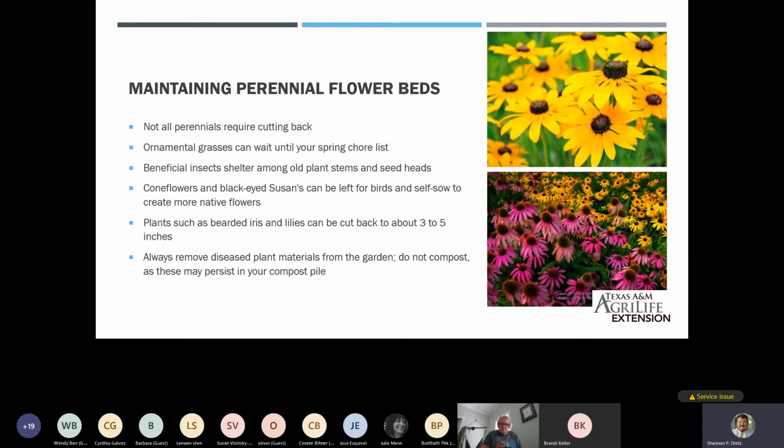A lot of the ornamental grasses are making their seed pods or seed plumes now. They're very wispy, I guess, in the wind now, which is really, really attractive. And so you can definitely keep those up until the spring. We talked a little bit about beneficial insects sheltering among the old plants and seed heads. Coneflowers and black-eyed Susans can be left. We also want to remember our bird friends and so forth, to self-sow for creating more native flowers.